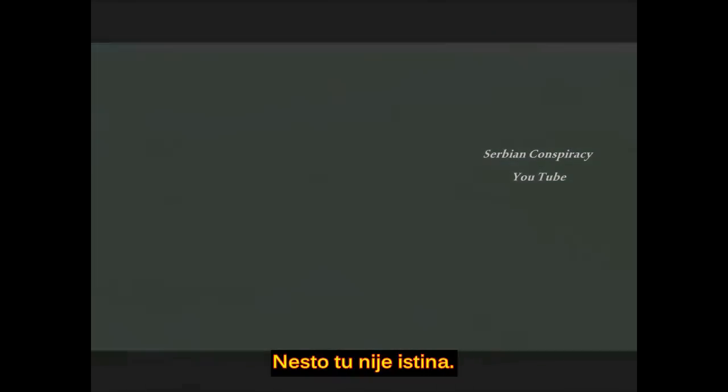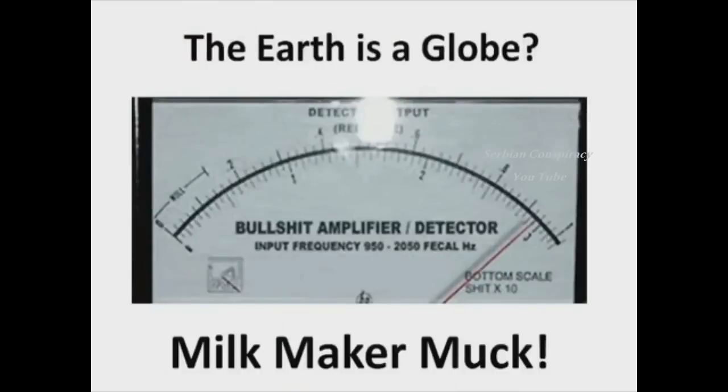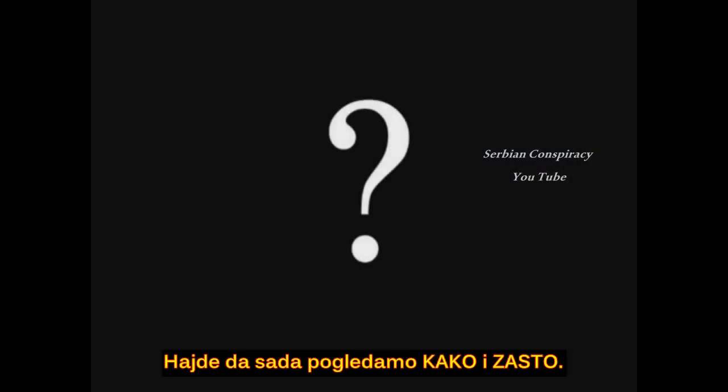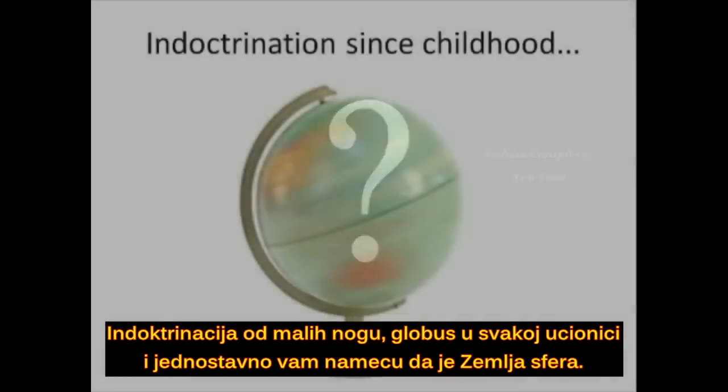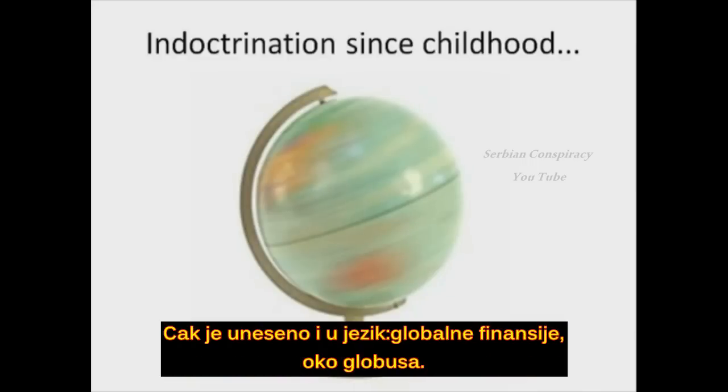Something doesn't ring true. Now, I don't know for sure that we live on a flat earth, but I do know that we're not clinging onto the surface of a ball. And now let's look at the how and why. How have they managed to pull this off? Well, indoctrination since childhood. There's pretty much a globe in every classroom, and it's just a given that the world is a sphere. Even our language reflects it.